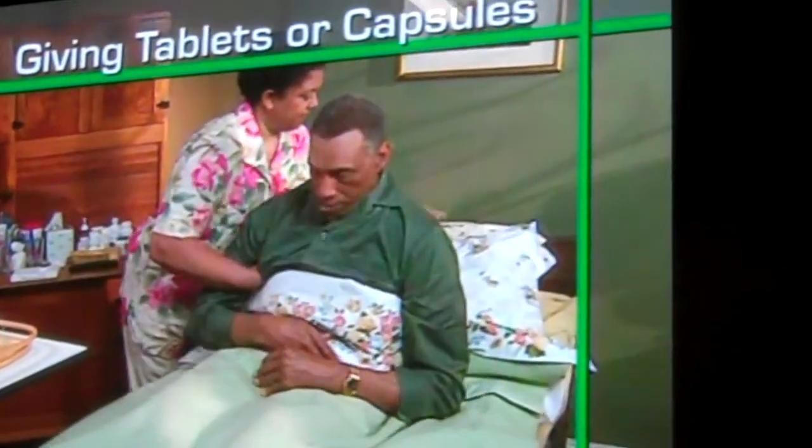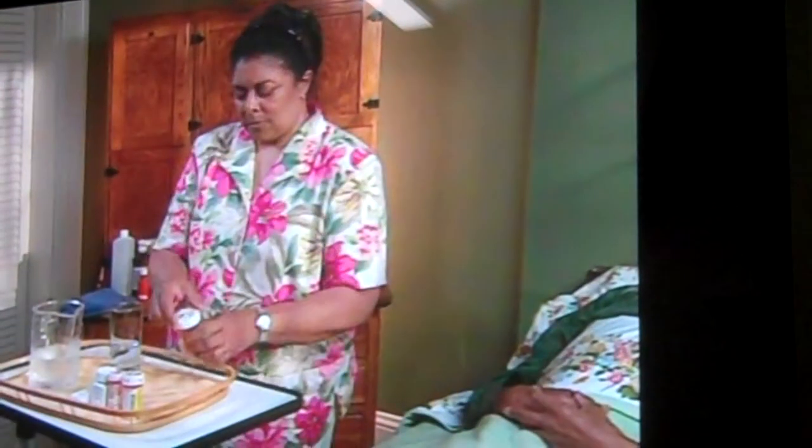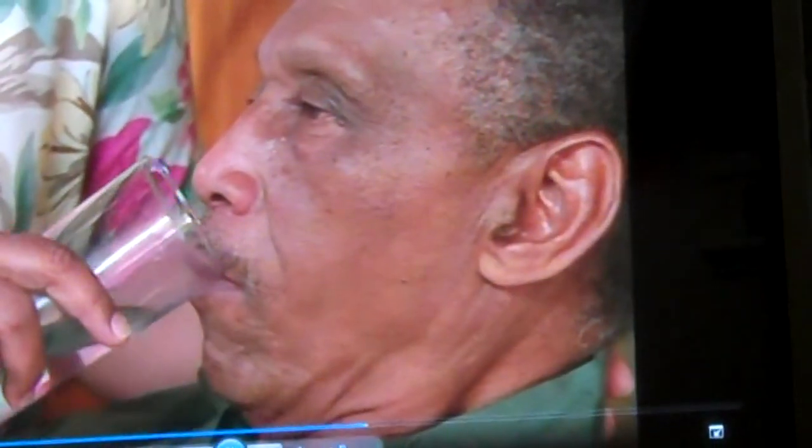Your loved one may be capable of taking his own medication, but if he needs help, make sure that he is sitting up in a comfortable position. If he is able to place the medicine in his mouth, place one tablet or capsule at a time in his hands. Can I hold you up? Oh, okay. If he is unable, open your mouth, place the tablet or capsule on the back of his tongue. Then give him a drink of water to help the tablet or capsule slide down his throat.